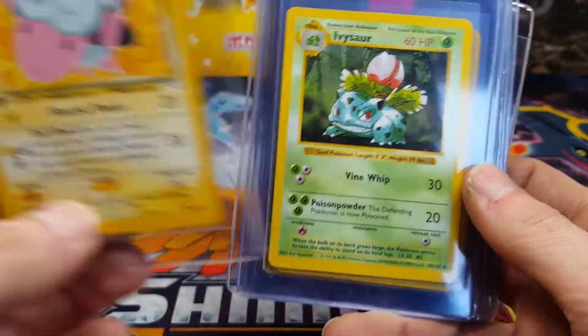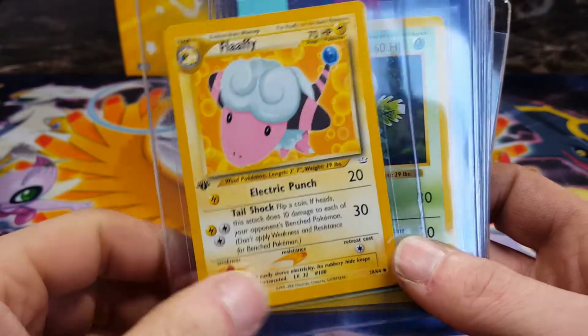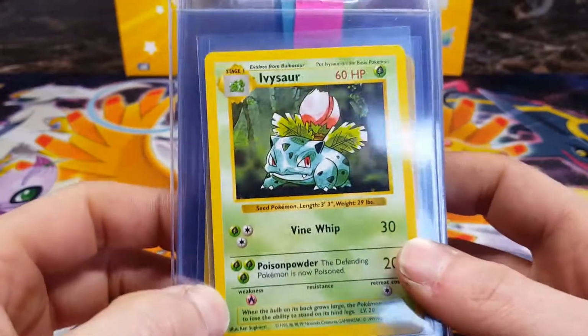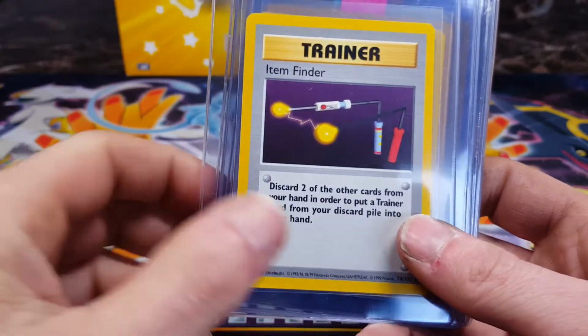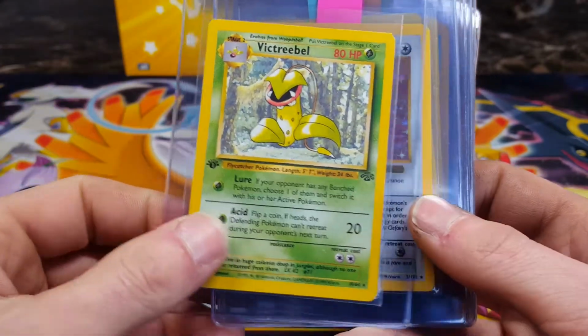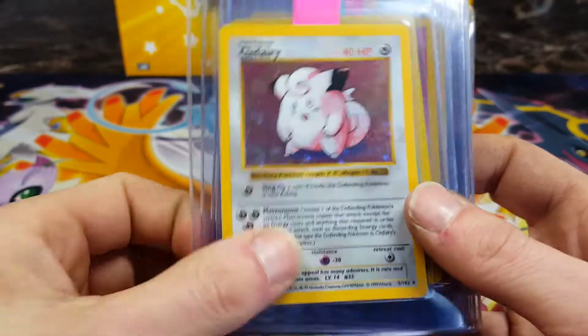Got Octillery, Flaffy. So as you can kind of tell, I'm back at it, trying to get some of the uncommons and commons from the Neo Rev set, so I could complete that in 10 as well. Be pretty sweet. Got Ivysaur, Shadowless, and Item Finder. Good old Victory Bell. Shadowless Clefairy.